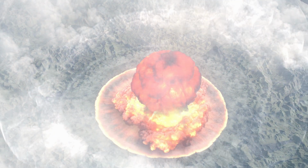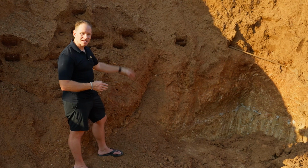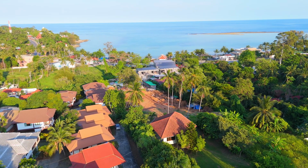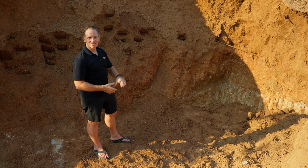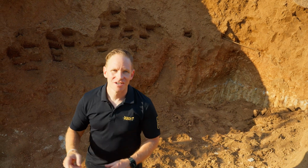The problem is they don't really want to do it, because they're scared that all the hill will come down, so we designed to make the house 60 centimeters up, and I hope we do not block the view above our pool villa. So let's have a look where we will build the pool villa with the nice view to the ocean.